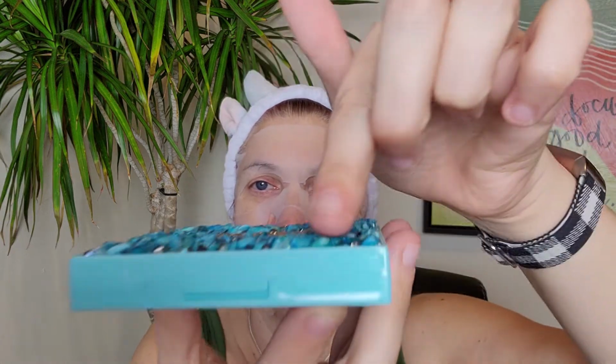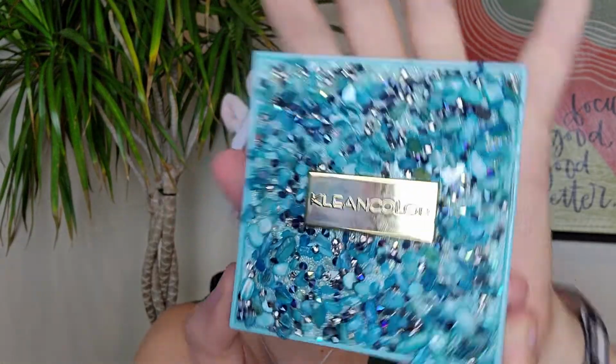Let's go ahead and open this and see what we have. I've never really had a palette that's decorated as much as this. The whole we don't do basic thing. It's true. There we go. Can you see that? Look. That is awesome. And it's really, really pretty. Let's go ahead and open it. I'm already just excited enough about the box. We don't need the colors, right?